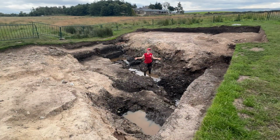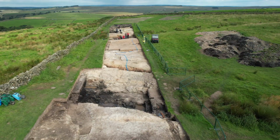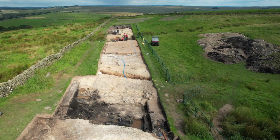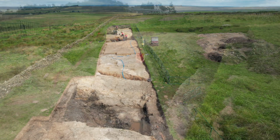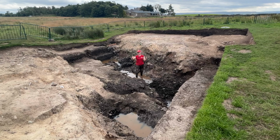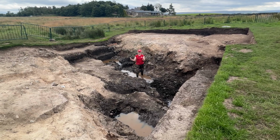Here I am in the other of our massive ditches. When I said Magna 2024, the theme was big ditches. This and the Vallum is the main reason why. This ditch was a little bit more unexpected as opposed to the Vallum. The Vallum is very well mapped. We know what it is, we know it's Roman.